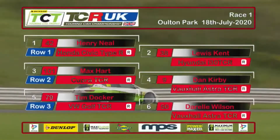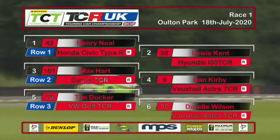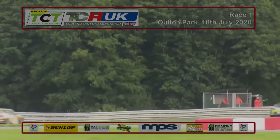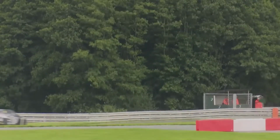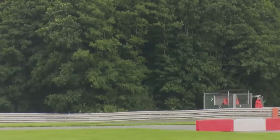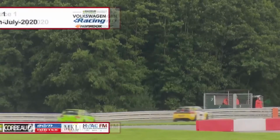Had much success with a diesel-powered VW Scirocco. Here's the grid then. Henry Neal on pole position by virtue of winning the first race. Lewis Kent alongside him. Then Max Hart and Dan Kirby with Tim Docker and Daryl Wilson right behind. And that is your Dunlop Touring Car Trophy grid. The race has been shortened, by the way, to 18 minutes. So 18 minutes will be the new duration for this one.